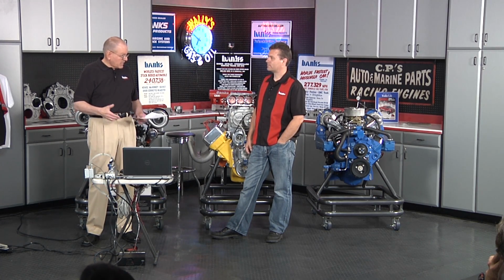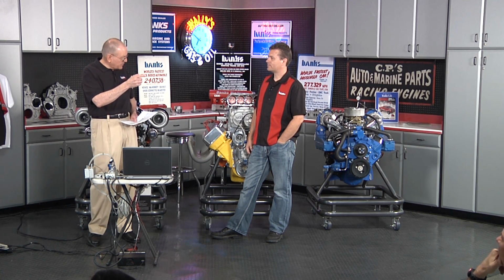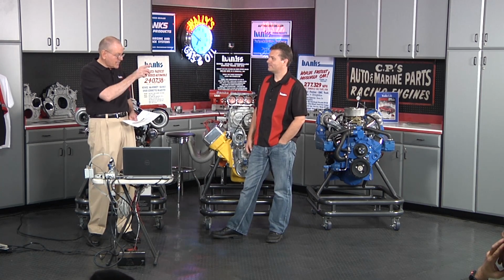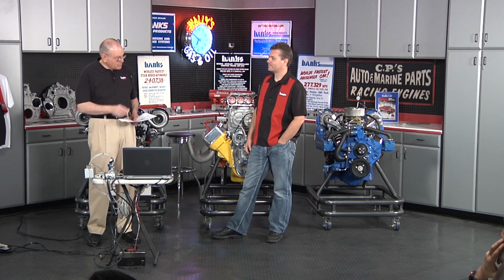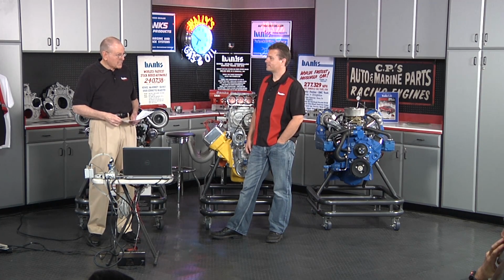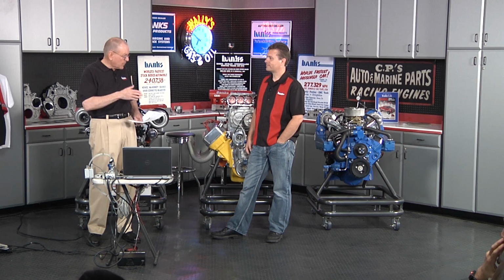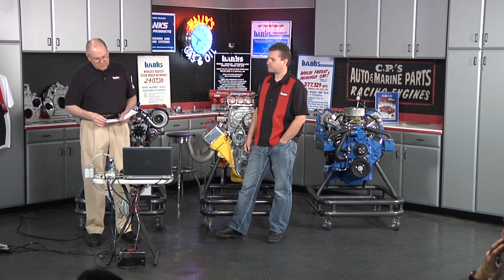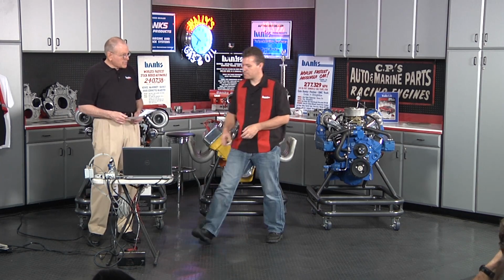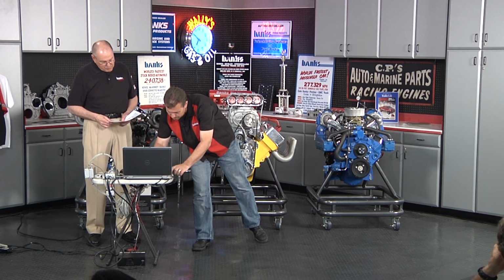So if you drive on one, the blower turns faster with the same drive ratio than if you drive on the other. And in the bigger versions of these Whipple blowers, you can do either one. So I'll show you one of the bigger ones in a while. So let's look at the numbers on this one.